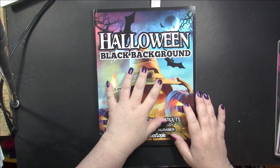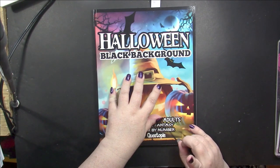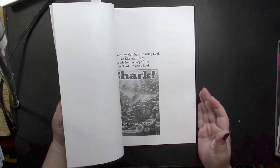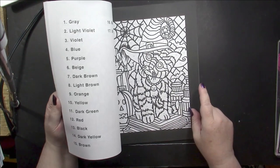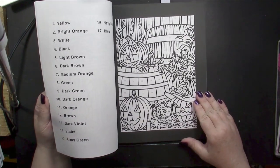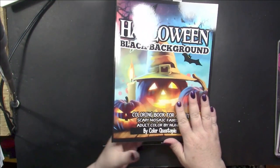So I got Halloween. Now this was originally published as a Halloween horror, and I do have that edition as well. But it's been rebranded, with the same pictures inside, just a different title and cover. So let's get to it. Here we go. These are your typical pictures, and isn't the black just great? It looks just like regular pictures. Yes, so I'm loving those.